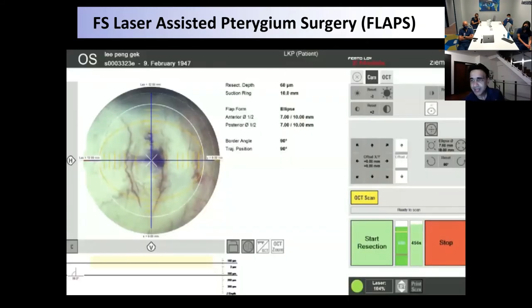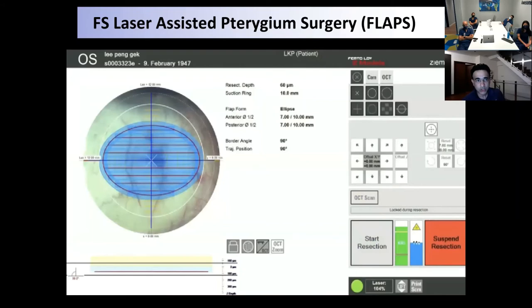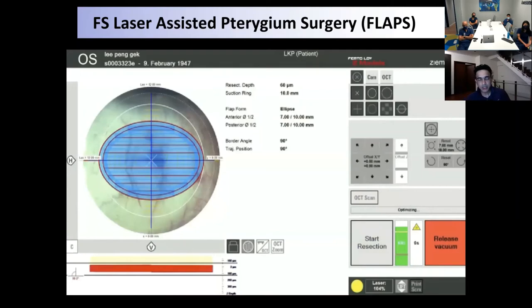We place the laser head directly onto the conjunctiva, and we use a 10x7 pre-programmed laser shape on the surface. Now, there's no suction here, so you're just basically keeping it on the surface. It's very important to keep the traction suture tight. It takes about 16 seconds to cut the graft.